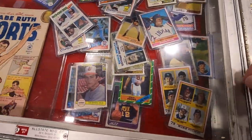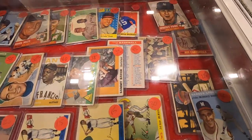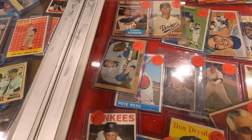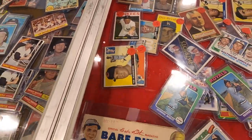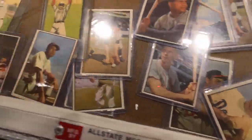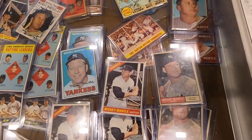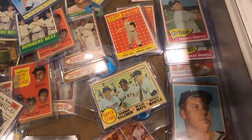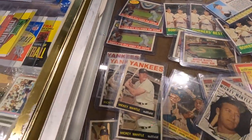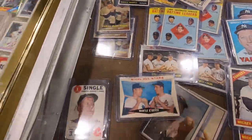Just got a few Mays or Mailings thrown out over here. Maybe 66, 64 Mailings, 61. Wow. Ooh, some whites. 62, 65, 66. 64s, power hitters from 57.